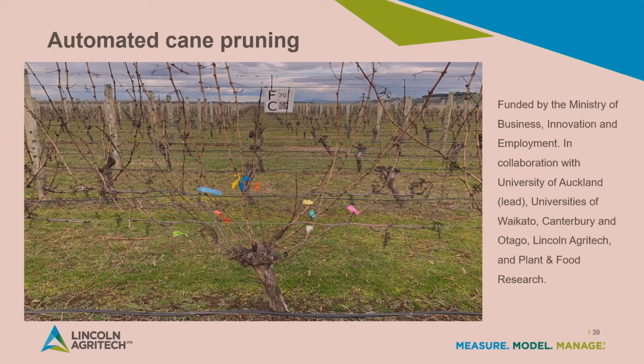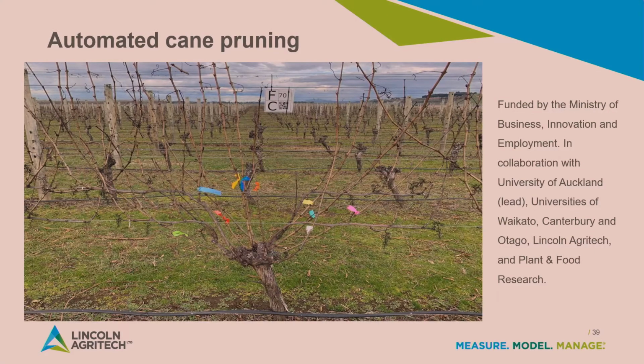To this point, I've really just focused on different ways of using clever sensors to measure your inputs. But measuring the inputs and not doing anything with the data is useless. I also want to include an example of how you can use the same kind of technology to actually do decision making. And the example I'm focusing here is on automated cane pruning.